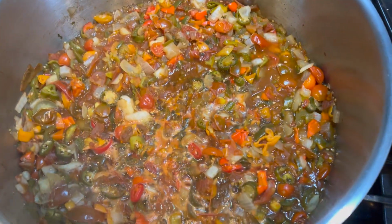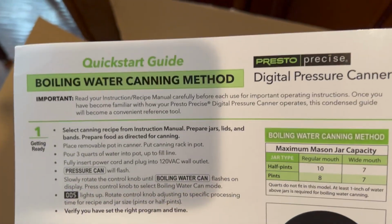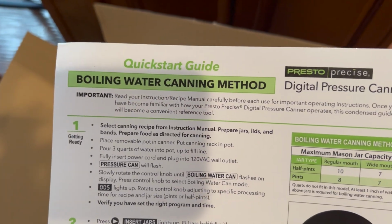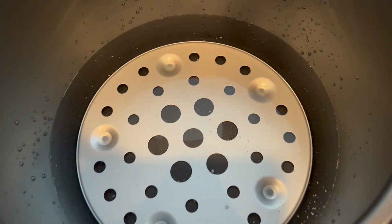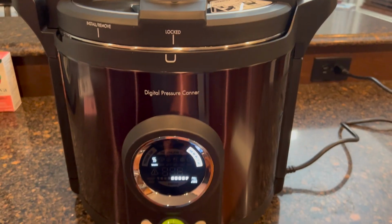We're working on the salsa. We're gonna open the pressure canner. This is what we want right here. Quick start guide to boiling water canning method. I really like that there's a line right here that guides you, so you don't have to keep track of how much water you're putting. All right, it beeped, and now it says fill jars.